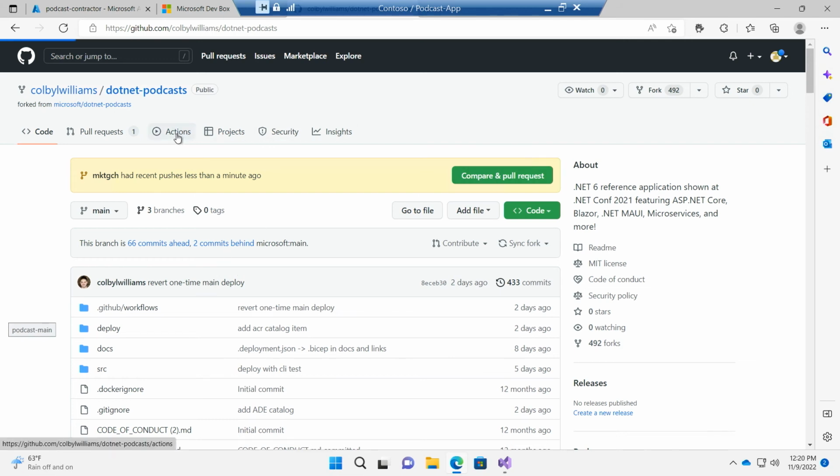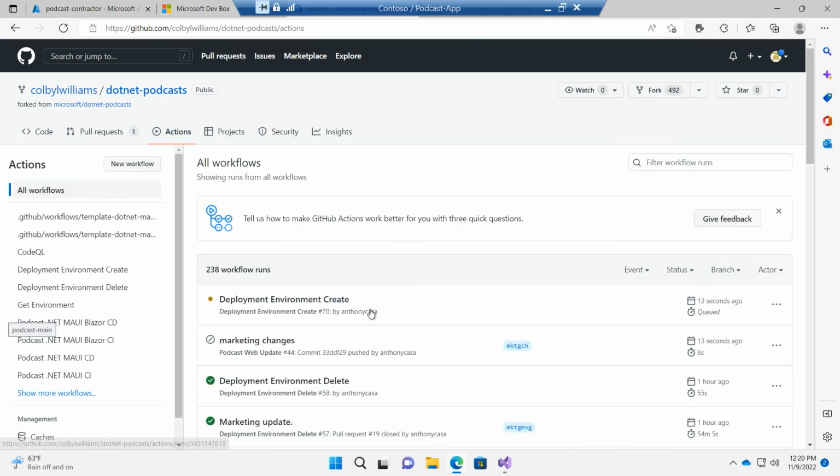I'm going to go into Actions, and that's because here in Actions you see that about 15 seconds ago a new deployment environment was created. What we have here in this sample repository is a workflow that's been configured to actually create a dedicated deployment environment for me each time I create a branch, and then builds my application and deploys that application into that branch for me. So as I'm making changes, I can see those changes running live in that environment and test them and see exactly how that's going to impact the running application.